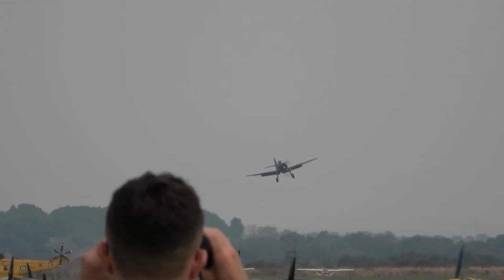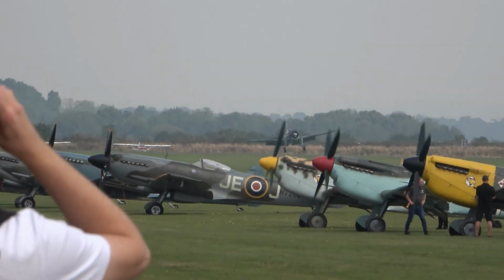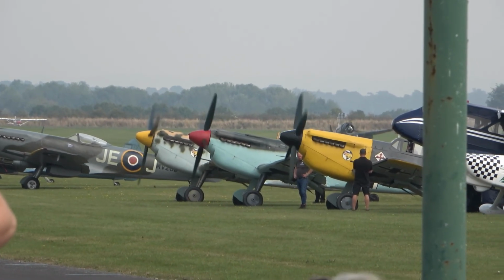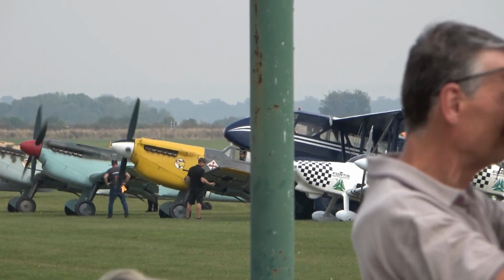Perhaps the most emblematic of all P-40s were the shark-mouthed, desert-camouflaged examples of No. 112 Squadron RAF in North Africa and the Middle East.